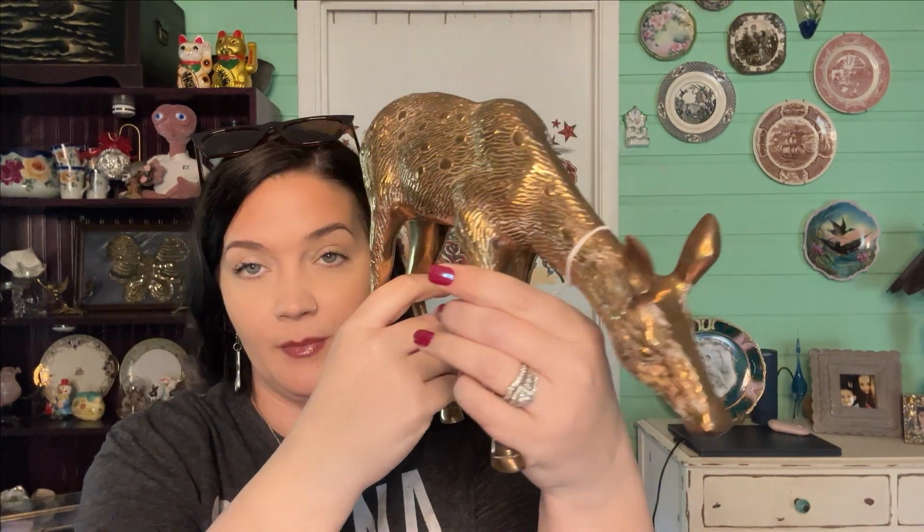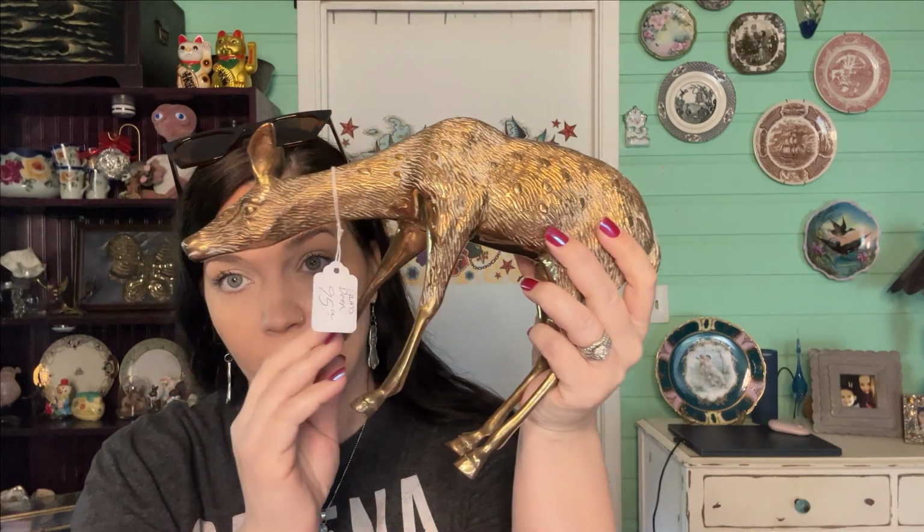And then of course, we had to get the brass eagle. She had quite a bit of brass today. With the marble, I think it's a marble base. And this guy, she wanted $100 for this. No, $95. Look at this giant brass deer. Holy smokes. That's so cool. I mean, look at this compared to this guy. That's cool.